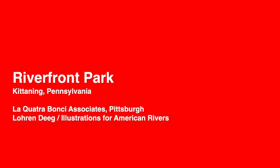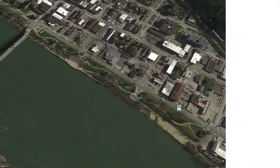Another example from my work. This is a riverfront park in Canning, Pennsylvania. This is near Pittsburgh. Initially done by Quattrobazzi Associates of Landscape Architecture out of Pittsburgh, but we had the opportunity following the impending removal of a dam. The existing park has some great features: restrooms, pavilions, an amphitheater. It's just that when we were looking at the opportunity for a dam to be removed, it meant that the town would actually end up with a lot more riverfront than what it originally had.